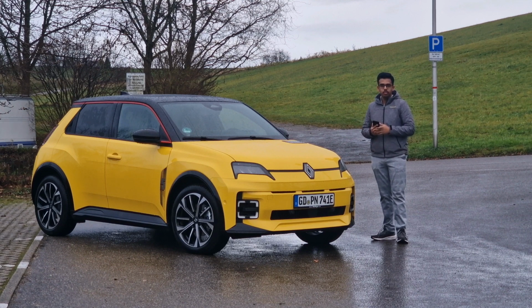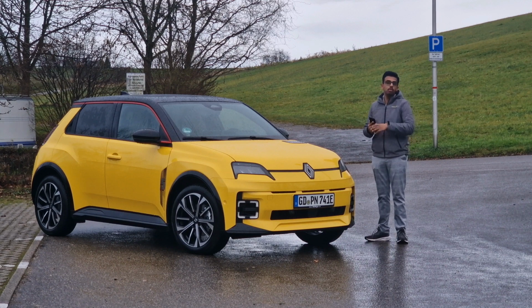And there's people who just don't like the way they look. I mean, Mercedes EQ models, Volkswagen ID, you know how boring they look. And most electric cars just look like appliances. The Renault 5 isn't going to solve all those issues. It's just a cute little thing. It's not its problem to solve all of the world's issues.